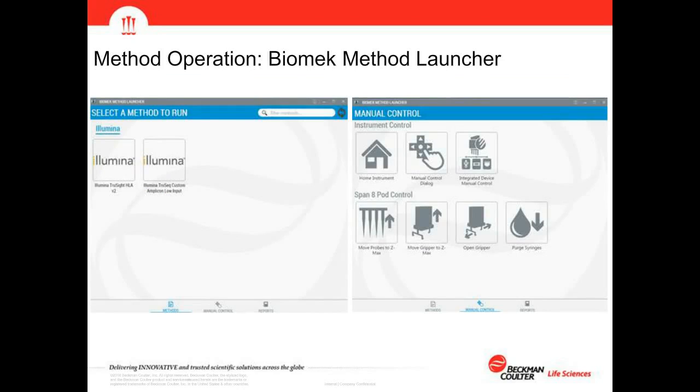So Biomek Method Launcher is a new product. It has two components to it. One is the launcher interface, which you're seeing here, and the other one is guided Labware setup. Those are the two primary components here. So the launcher allows you to interact with your instrument without actually running the editor software. So you would just go in and begin Biomek Method Launcher, and your applications would be listed out there on the launcher, and there would be icons that allow you to select the right one. You can also perform manual control on the instrument through the launcher as well, just by clicking down on the manual control tab, and it will bring up a whole variety of options that you can use to run the instrument.